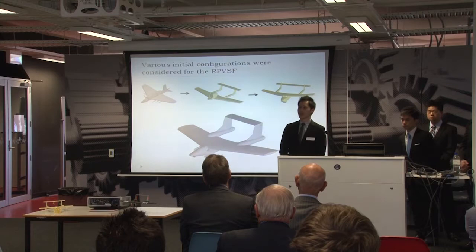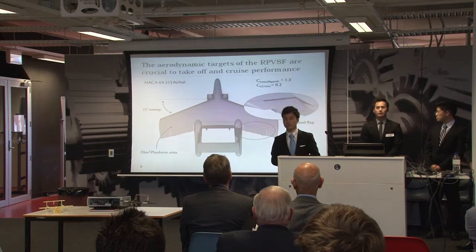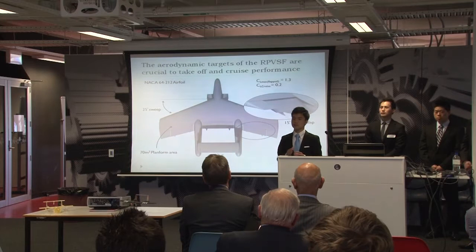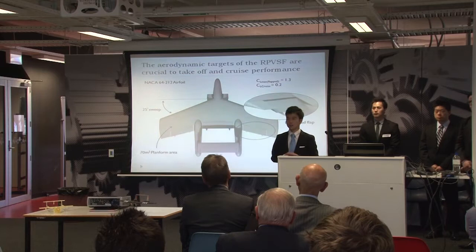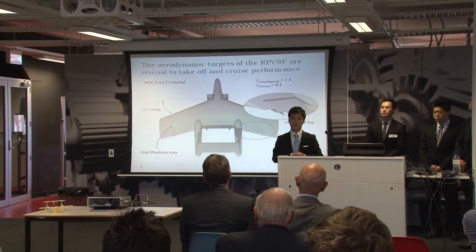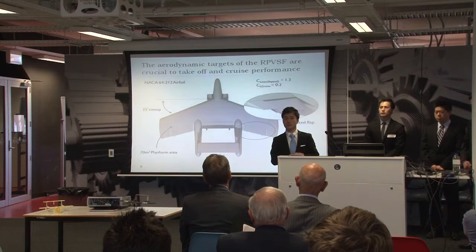Thank you, Joseph. The first thing to decide, of course, is the airborne performance to ensure the aircraft is flyable. The airfoil was chosen to be the NACA 64212 at a sweep angle of 25 degrees. It does give good performance at high subsonic speed. A planform area of 17 square meters is evaluated using the required wing loading of the aircraft for a 12G maneuver. For the CL of the aircraft, at 0 degree flap deflection, the lift coefficient at cruise is approximately 0.2, and at 15 degrees flap deflection, the CL is approximately 1.3.